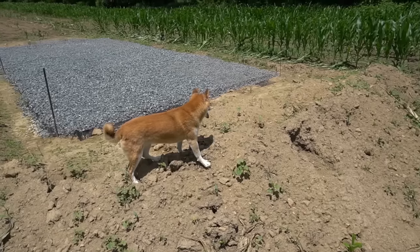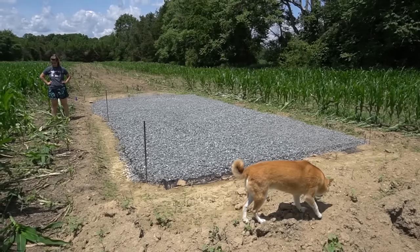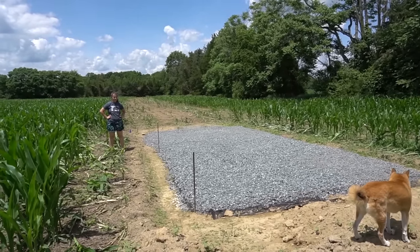And I put on a gravel pad, and then later on, I brought the rest of the gravel in and just surrounded it with gravel. No drainage issues, no mud. Keeping it simple, keeping it straightforward. As always, that's the plan.